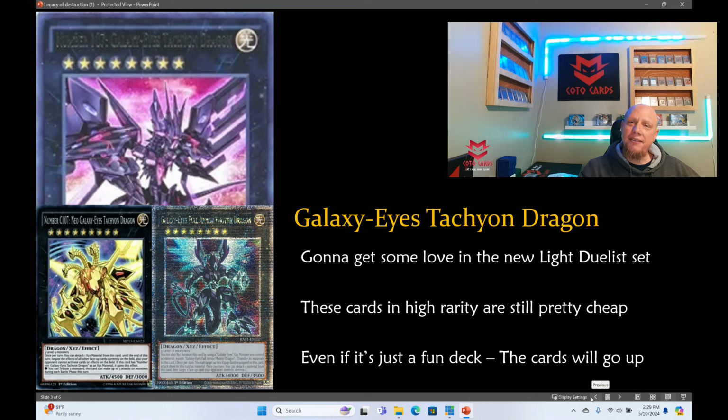I think people are going to want to play this. I kind of look at it like the Red Dragon Archfiend deck. People were super excited about it, those cards went up, people wanted to play the deck. I still see that deck running around now. So I would be looking at these cards if you don't have them in high rarity. I don't have C107 in high rarity, so that is something I am probably going to pick up in the next day or two. But that's what I would be looking at. Zeus, Ragnarika, the Galaxy Eyes Tachyon Dragon.